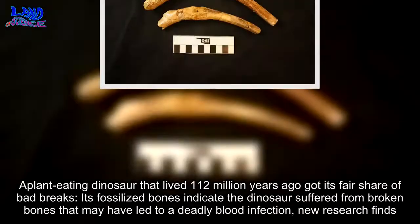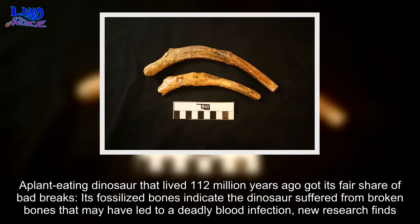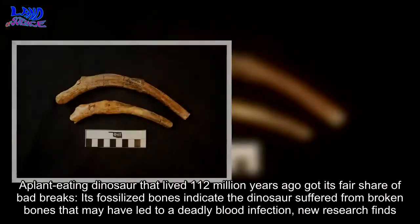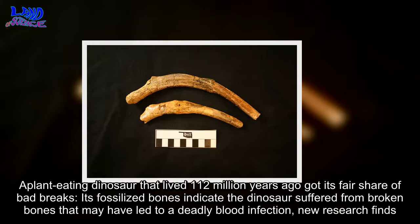A plant-eating dinosaur that lived 112 million years ago got its fair share of bad breaks. Its fossilized bones indicate that the dinosaur suffered from broken bones that may have led to a deadly blood infection, new research finds.